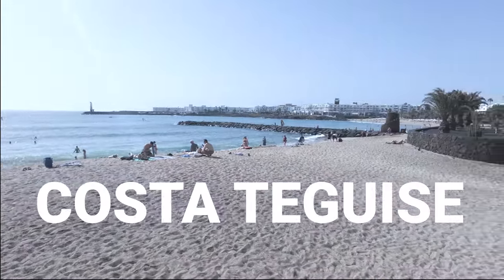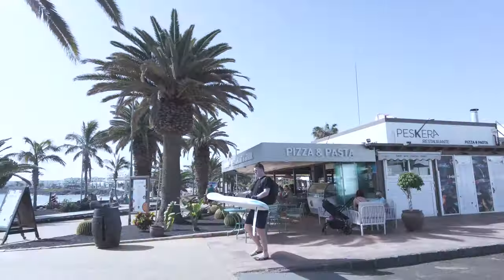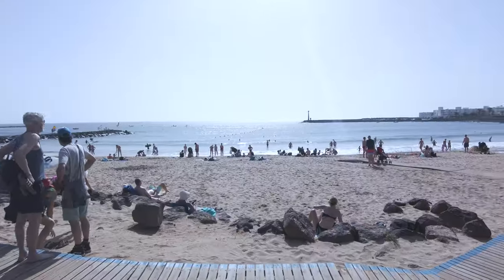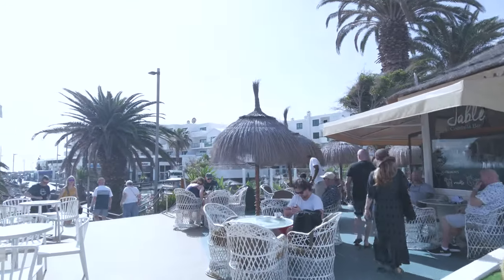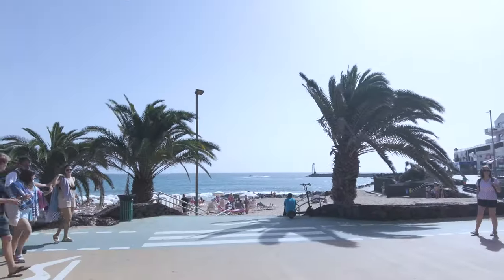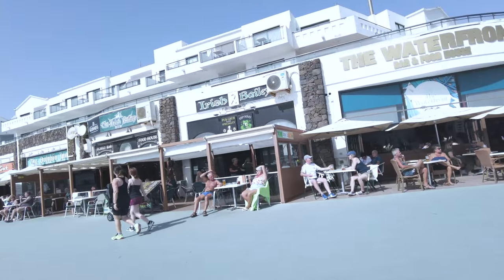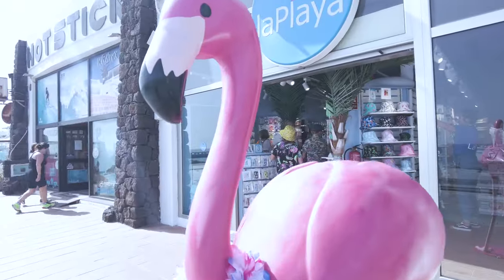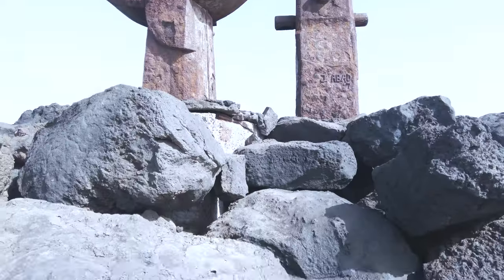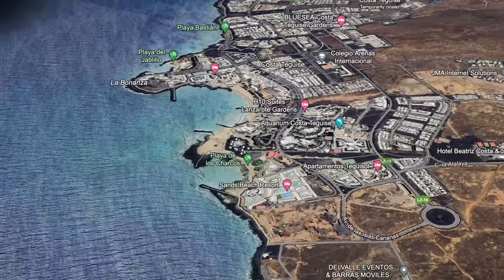Today I'm taking you on a beautiful walk along the Costa Teguise promenade here in Lanzarote. We'll be strolling along the promenade, checking out the amazing collection of bars and restaurants, and soaking up the gorgeous Costa Teguise vibe. We'll also be visiting two of the most popular beaches here, Playa de Las Charcos and Playa de Las Cucharas. And to top it off, we'll be making our way through some truly incredible sculpture. So put on your walking shoes, grab some sunscreen, and let's get started.